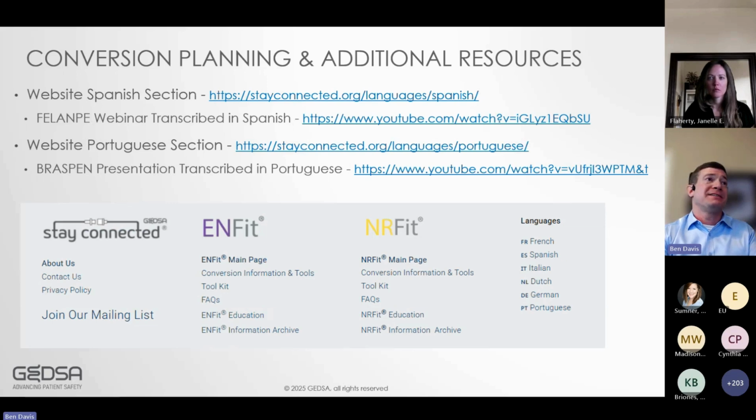Now, where do you find those? Because this is done differently. Everybody does it different on their website. Some people put it at the top. Well, ours, if you're looking for it, it's at the bottom. So every one of our web pages has the same footer. And right here, you can see where it says, you just click on your desired language and it will take you to that page.